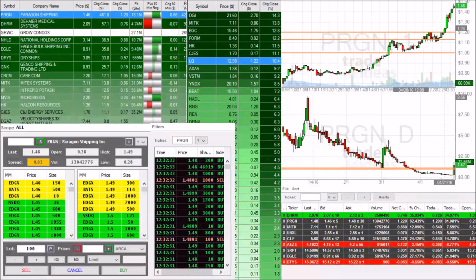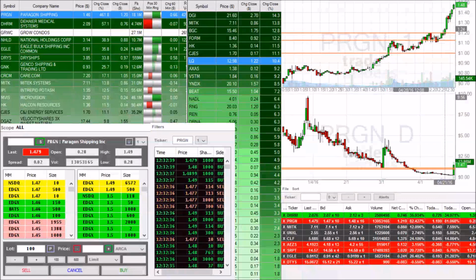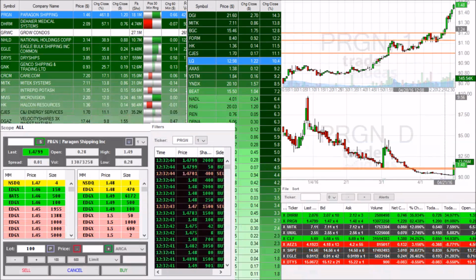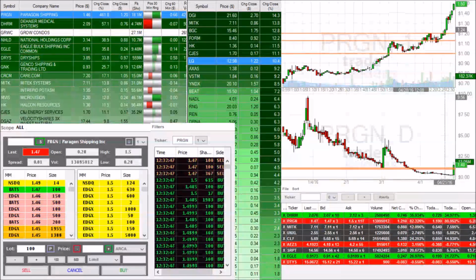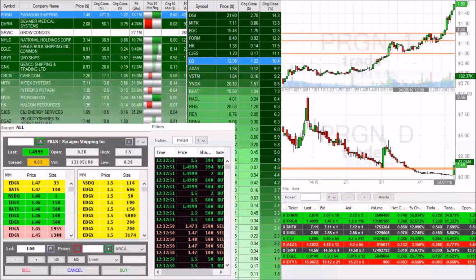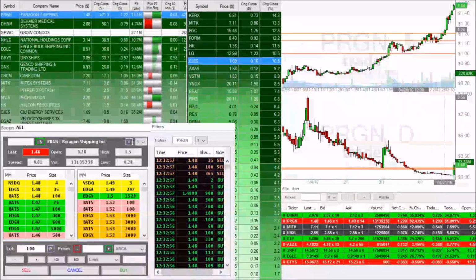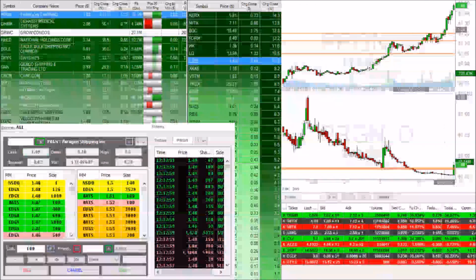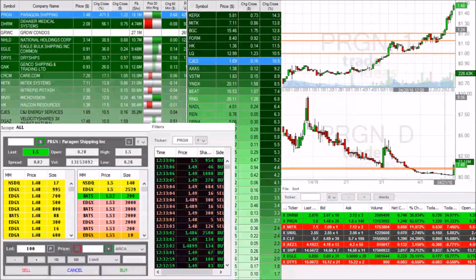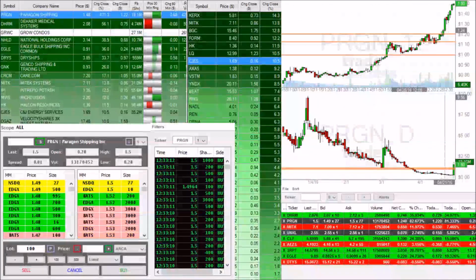And here comes 150, most likely a little tiny pullback, but if we can get this buying volume coming in at 150, expect another 10 to 15 cent rip through 150. So we touched 150 right now, and we are looking to see if we can get this nice rip.